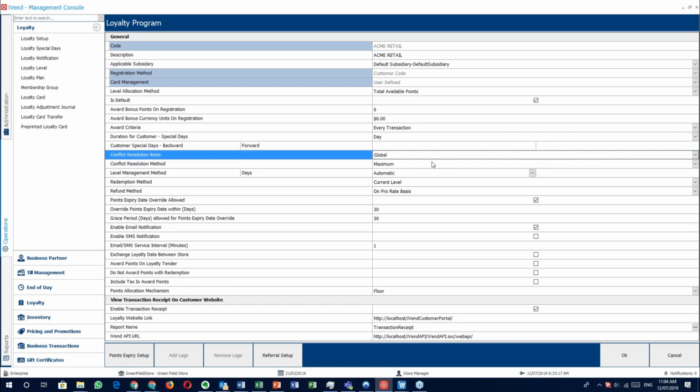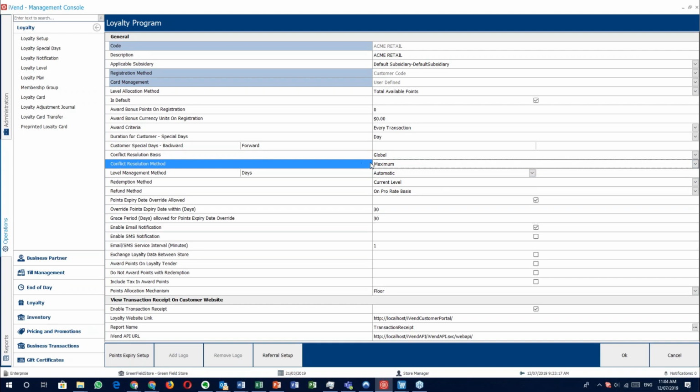The conflict resolution over here basically determines how you get points, because you might have, say, 3 different plans. You'll always have a basic loyalty plan if you're running a loyalty program. You might have a special day plan. Say it's the opening of a new store: come in today, get 1.5 times loyalty, if that's the draw you want to go with, sure. And say it's a person's birthday, so if they come in and shop, maybe they get twice the loyalty that they normally would.